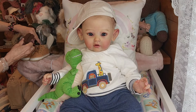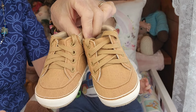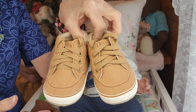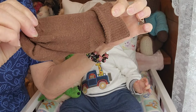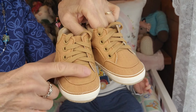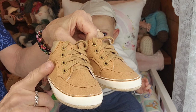His accessories are going to be these little shoes. And he has really large feet. These shoes are a size 2. He wears a size 2, if you can believe that. And then I'm going to put these nice brown socks on him. I just thought these were really nice, soft, and they just feel like suede, but they're not.